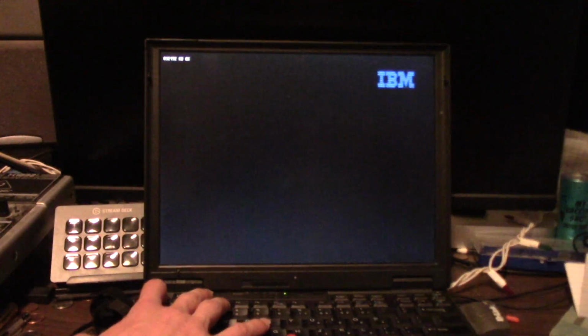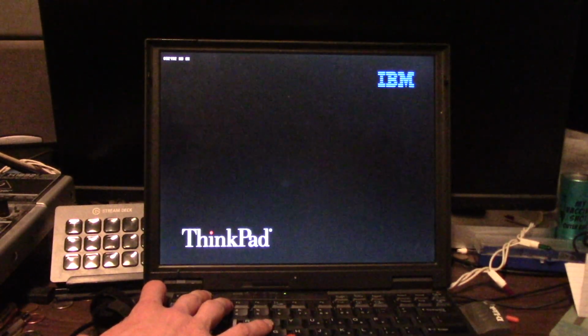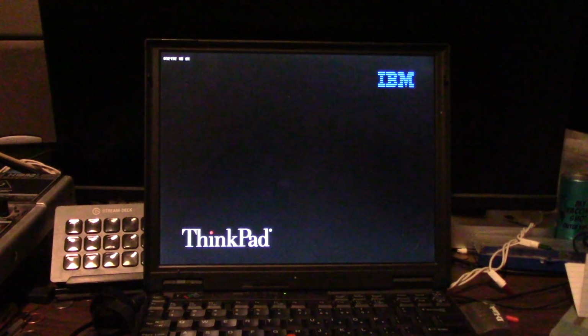So it boots off of the first one. I don't know, I have to change that. It's been in this first run.